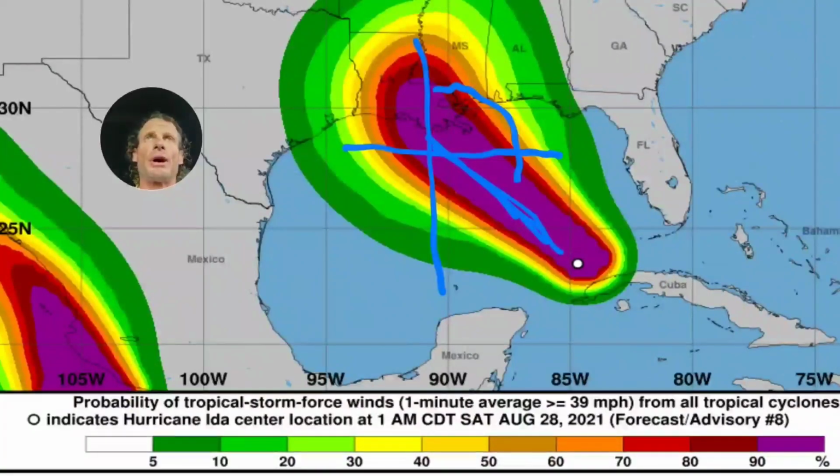Now remember, this is forecasted to come ashore as a Category 4, 140 mile an hour winds, and a Category 5 isn't out of the question. That's what I thought it would do yesterday. Some of the intensity models have kept it as a 4. I still think it has a chance though, but hey, if I'm wrong, then I'm wrong. But difference between 4 and 5, they're both life-threatening. Get out if you can.